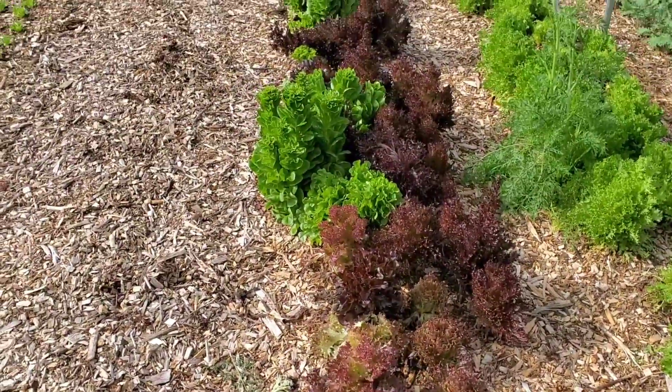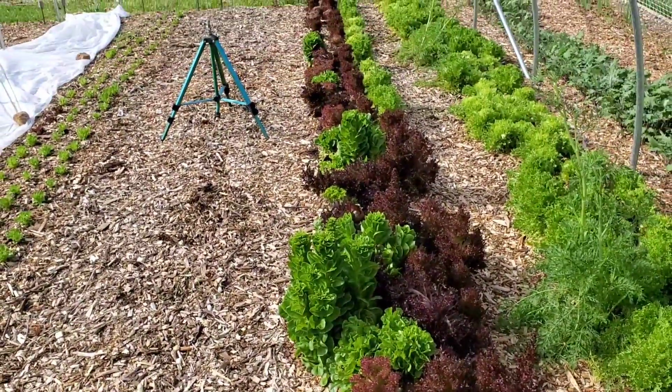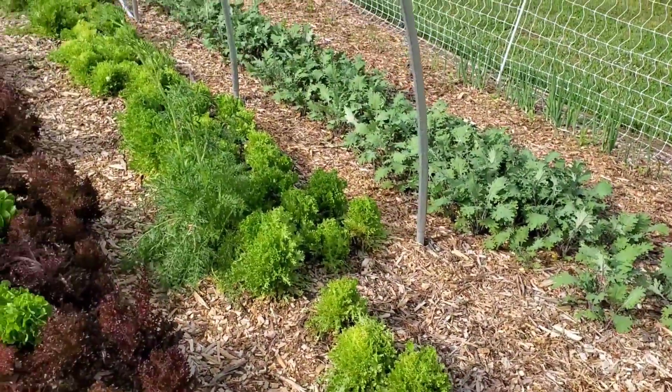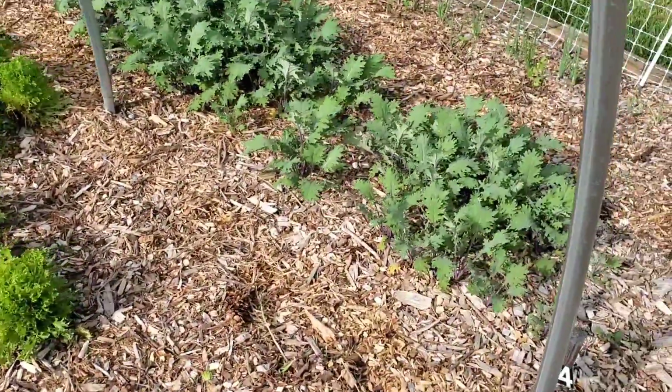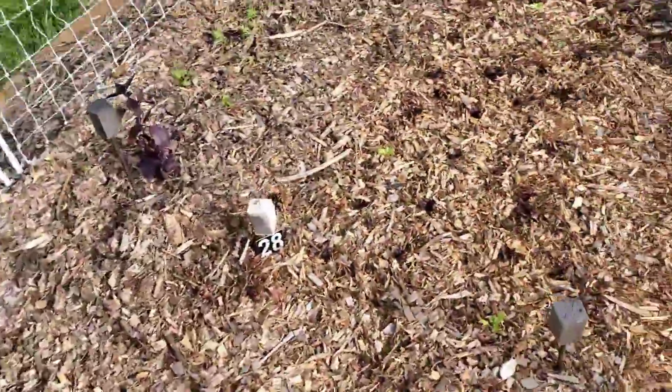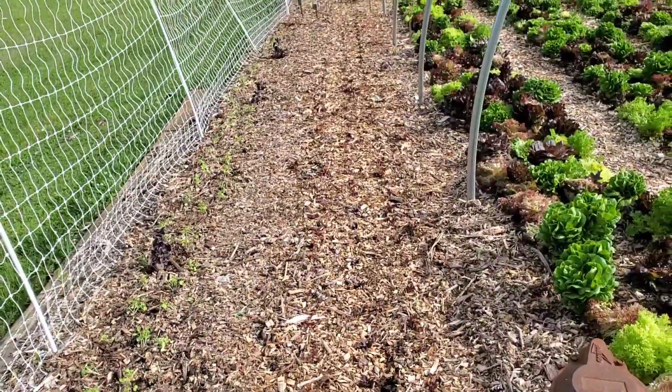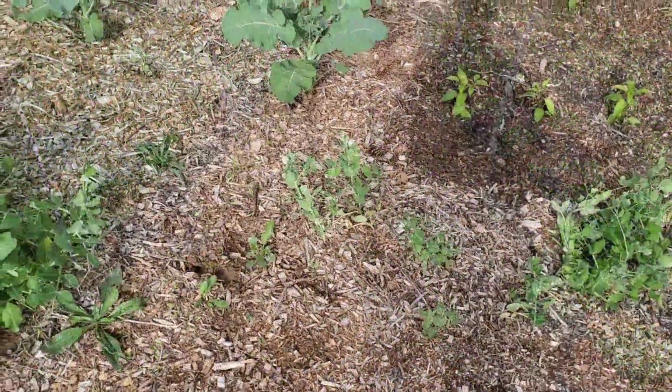And then we have a few Christmas trees growing out here. So these will need to be cropped out here before too long. There's some red Russian kale, I believe. And then we have more seedlings through here. All right, let's go down to the second garden real quick.